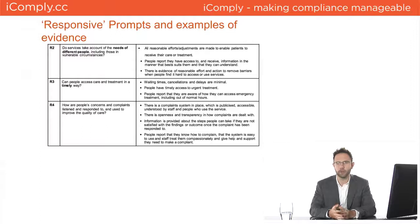Now, I won't go into all these bullets here, but there's a really interesting one. If you look at all three of those, there's a section that says that people report that. So under this section, they're very much talking to your patients, and they will ask your patients, are you aware of what the complaints procedure is? Where have you seen it? Do you know how the practice deals with complaints? Or if you wanted to make a complaint, do you know what to do?